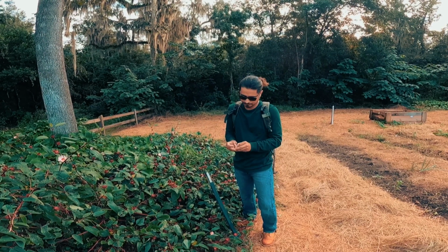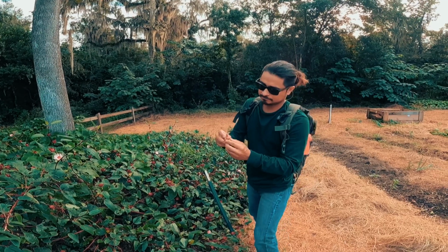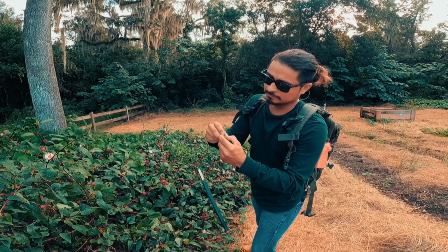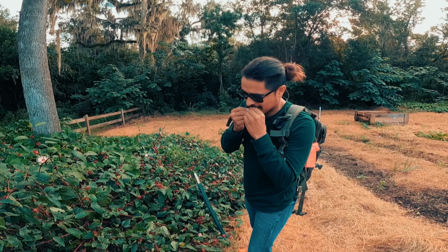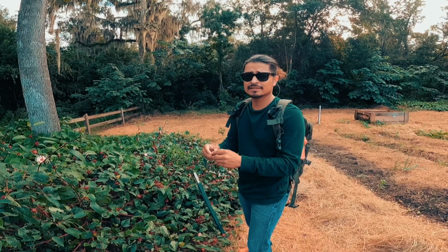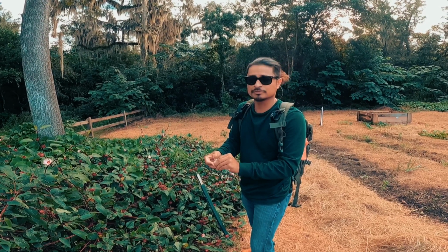So we're gonna go ahead and try it right now. It's got a little pod, and yeah, it's a little bitter, but it's wild. So am I. Not, just kidding.